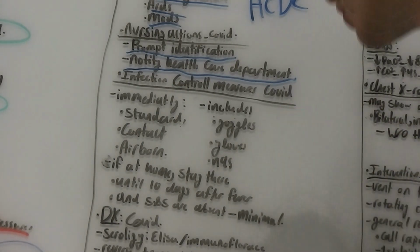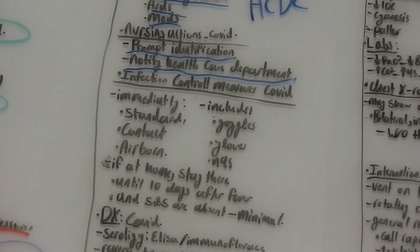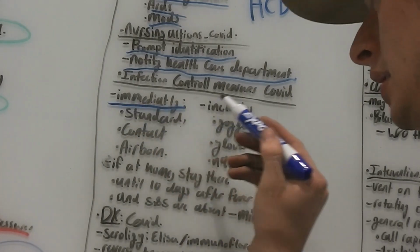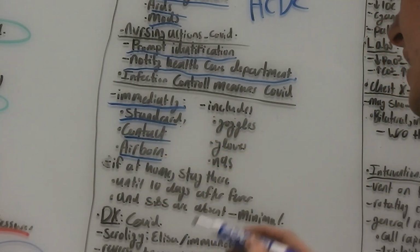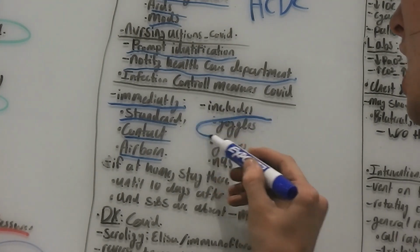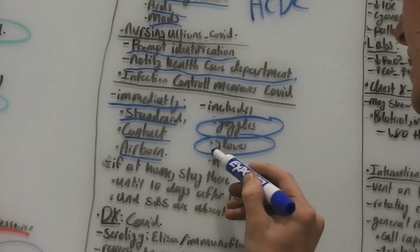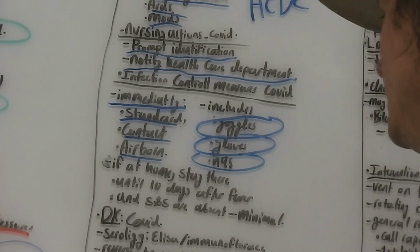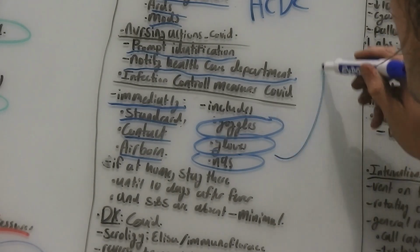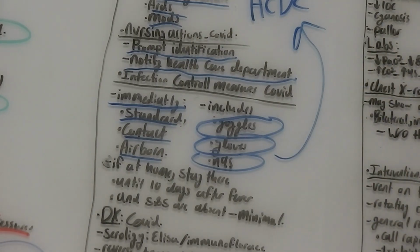Now, infection control measures for COVID, which I think is of the utmost importance for what we're currently going over. We need to worry immediately. We need to do standard contact and airborne precaution. This includes goggles, gowns, and N95s. Goggles, gown, and N95 going to the ACDC concert tonight.